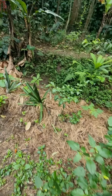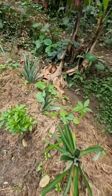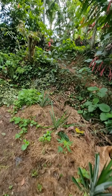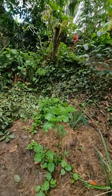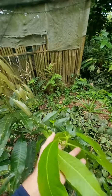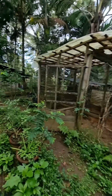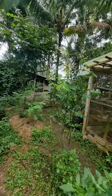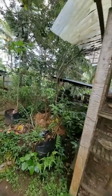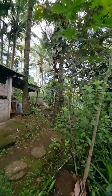And it might not be as productive as these straight lines, carefully managed gardens. But there's an ease. There's a natural joy that you can sense in a system like this. There's a peace.